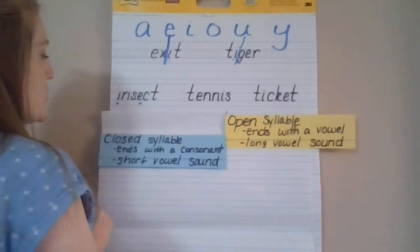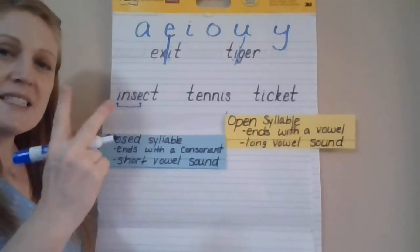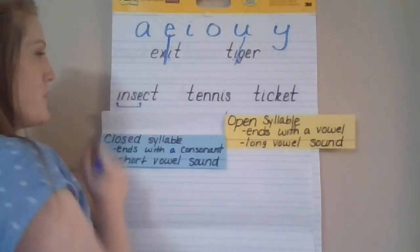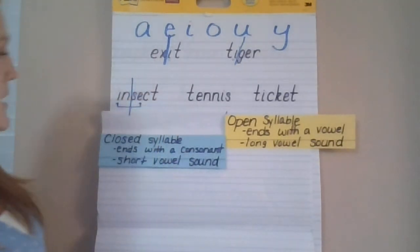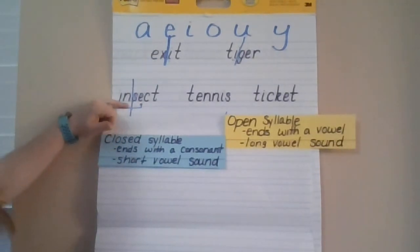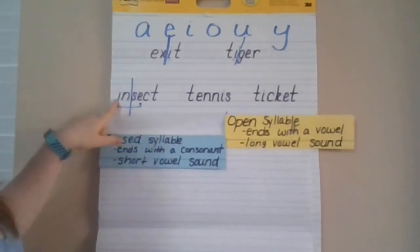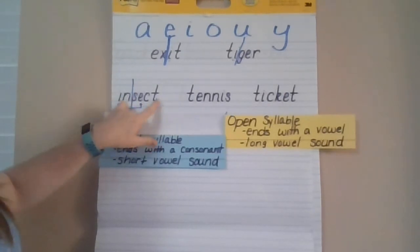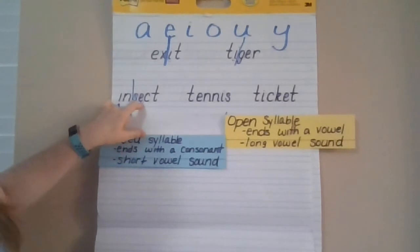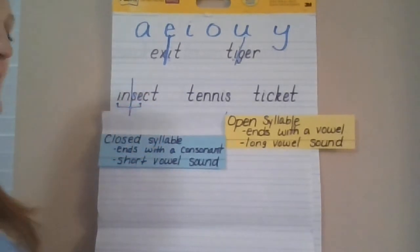Now, I'm going to look right between those two vowels. And I see two consonants. I'm going to divide my syllable between those two consonants. My first syllable is I-N. It ends with a consonant, so that means that my vowel sound is going to be short. So I'm going to pronounce this in. My next syllable also ends with a consonant, and so I'm going to pronounce this E as a short E, sect. This word is insect, insect.